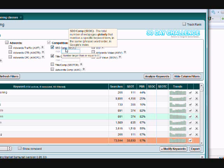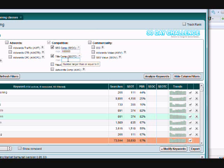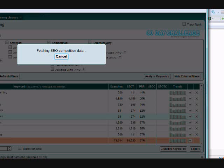So what I usually do is I put in 100,000 here, and then for the title competition I put in 20,000. You can go higher or lower, whatever, you've got to play around with it and see what you can get, but I've been able to rank pretty well with keywords I found using these. And then you click Analyze Keywords, and it's going to weed out all the ones that don't fit that criteria.